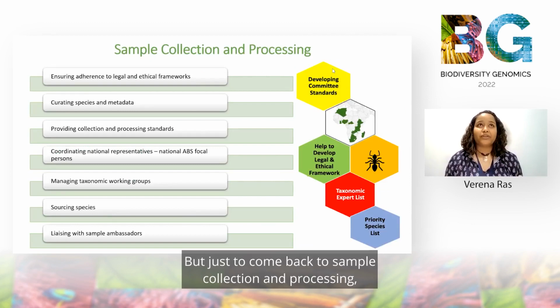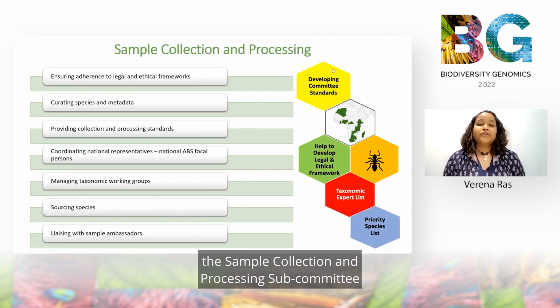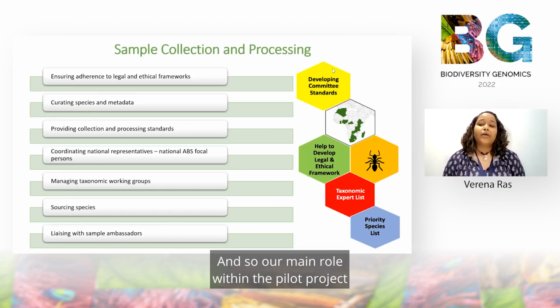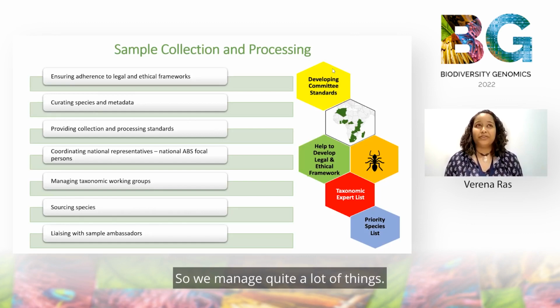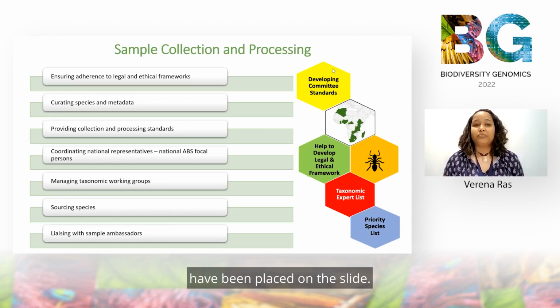But just to come back to sample collection and processing, which is the committee that I lead, the Sample Collection and Processing Subcommittee forms part of the African BioGenome Pilot Project, as I've just mentioned. And so our main role within the pilot project is quite vast, and it spans quite a lot of areas and domains. So we manage quite a lot of things. Some of the things that we are responsible for have been placed on the slide.